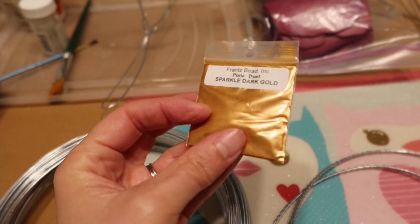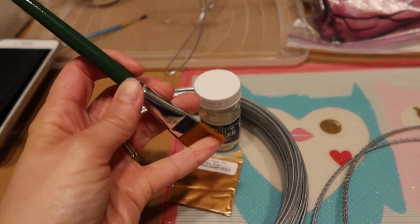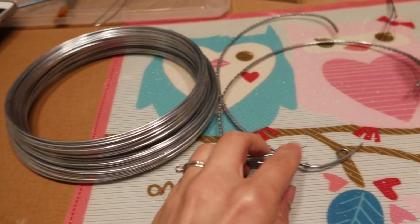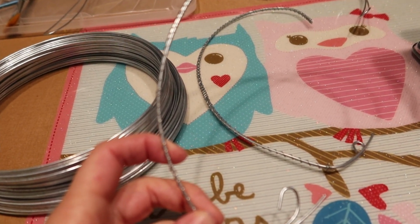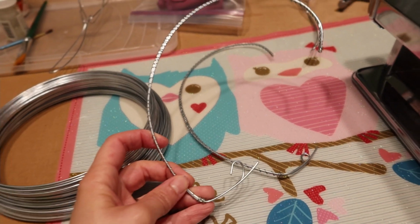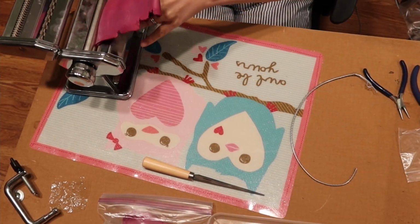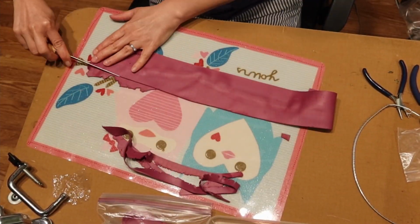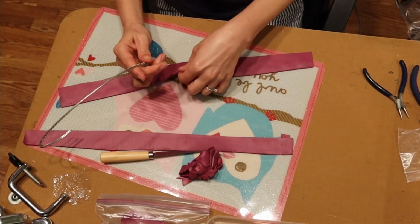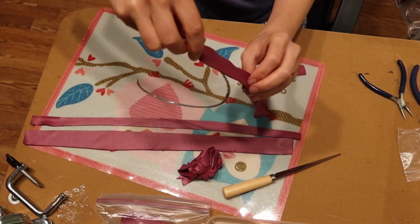I started by shaping the 16 gauge wire into the general curve of the horns I wanted. Yes, Delilah. Doubling the wire and then wrapping it with 20 gauge wire to keep the stiffer stuff in place. I did not have any gold polymer clay, so I just smooshed what I had together and ran it through my pasta machine, which I only use for polymer clay, about 1,000 times. Just kidding, like 10. It turned out pinkish purple.